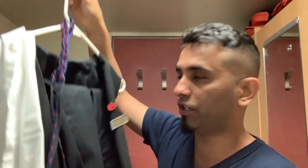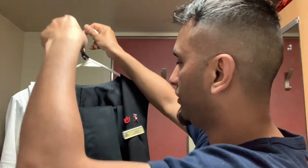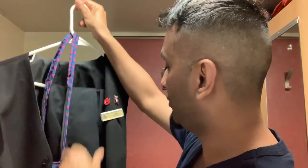So this is my uniform. You can see it's all dirty as usual because we work so hard. I work so hard. The tie I won't wash. There's a shirt, a waistcoat, pants. So I need to give all this for washing today. So I'm going to show you how to do it.